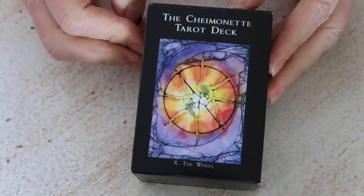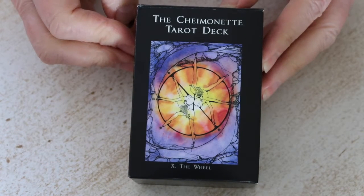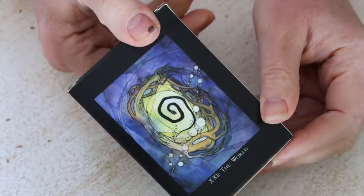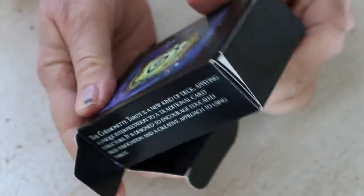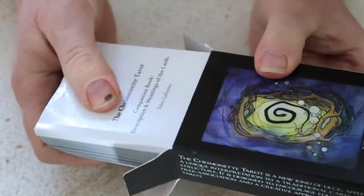This is the Shemonit Tarot by Eden Galanter. This is a small deck of cards. Comes in a talk box. It's the back of the box, paper box. This deck is often on my altar. This is one of my go-to decks for myself. I have never used this with clients.